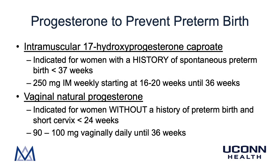In this slide, you can see the various different ways that progesterone can be used to prevent preterm birth. There is a lot of controversy over the results of these studies, but for the most part, it does appear that progesterone has some effect to decrease the risk of preterm birth for American patients. The first type of progesterone to talk about is intramuscular 17-hydroxyprogesterone caprate. This is indicated for women with a history of spontaneous preterm birth less than 37 weeks. This can also be indicated for women who have spontaneous preterm premature rupture of membranes that results in spontaneous premature birth below 37 weeks.